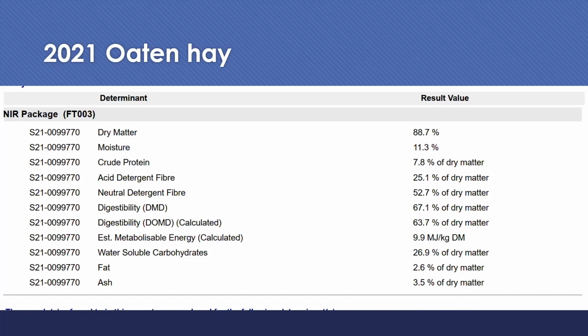So there'll be a slight limiting of intake due to NDF, but not as bad as the hays we saw last year that were sitting more around that 60 to 65% NDF. So still quite a reasonable quality hay. And the energy there is just under 10 megajoules per kilo dry matter, and digestibility is still up near 67%. So that's quite a reasonable quality hay still.